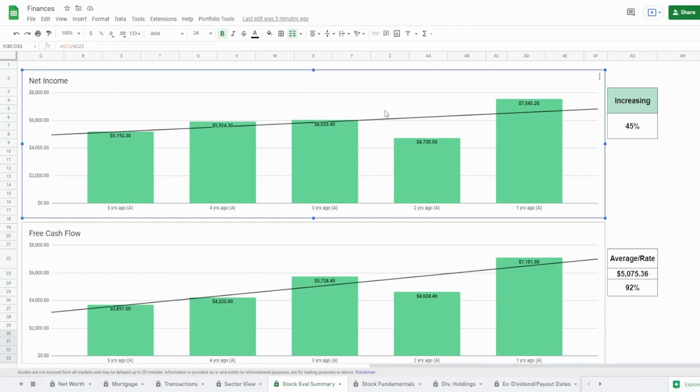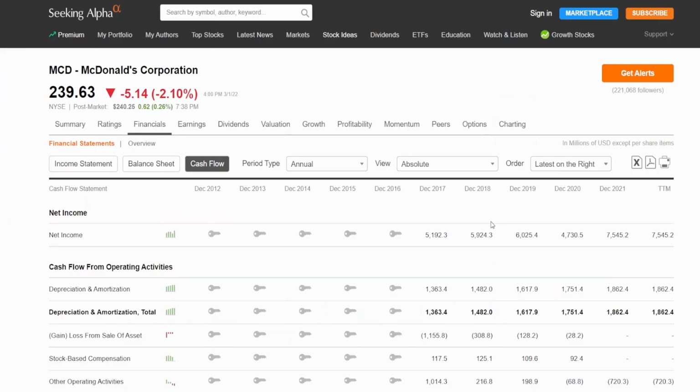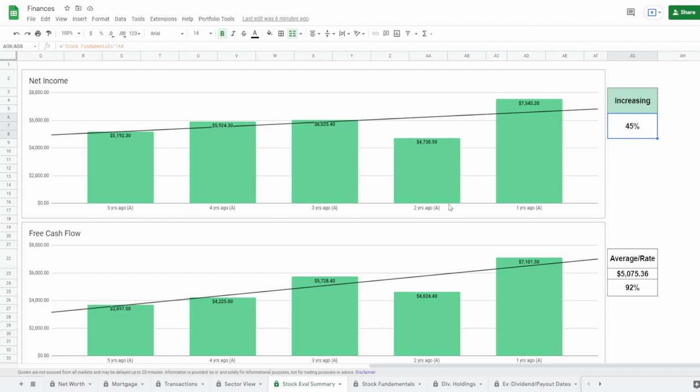Now let's come over here to the actual fundamentals, starting off with net income 5 years ago of $5.2 billion to 1 year ago of $7.5 billion, which is a good steady increase of 45%. Now, the elephant in the room here is 2 years ago, they went down to $4.7 billion from the prior $6 billion. If you guessed that the reason for this drop was COVID related, you'd be correct. This actual drop was taken from December 2020. And we all know what happened the year of 2020, right? COVID hit. Restaurants were really damaged because nobody was going out. McDonald's was a little bit insulated from this because they have a drive-through. However, they did get a hit, and we can see that in their net income. So be prepared to see a drop when it comes to their 2-year-ago metric.